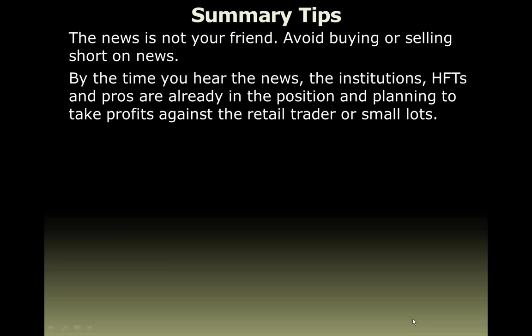You don't see that anymore because they're doing it under the dark pools on the over-the-counter. So you day traders aren't able to see that anymore, but that's what's happening. They know in advance what's going to happen.